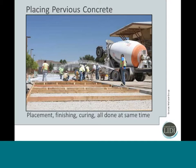Pervious concrete, because of its very low water-cement ratio, has a very short working time. And this is one of the primary reasons why you work in small areas, is that really the placement, the finishing, and the curing are all happening at the same time. And what this requires is you have a crew where each person is dedicated to a task. And it's like an assembly line, but everybody is working together and it all happens very quickly. So in general, you have about 15 minutes to place and consolidate your pervious concrete. During hot weather, that can decrease to as little as 5 minutes. This is a very fast procedure, and you need to have everybody working efficiently and together in order to achieve that.